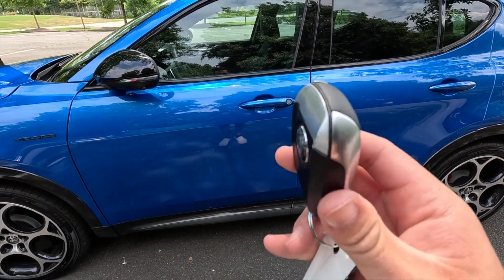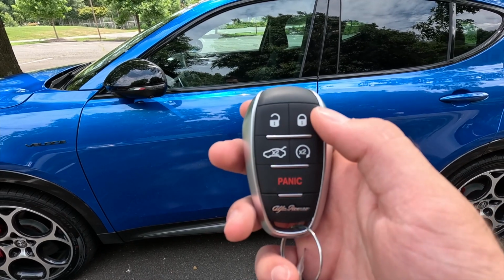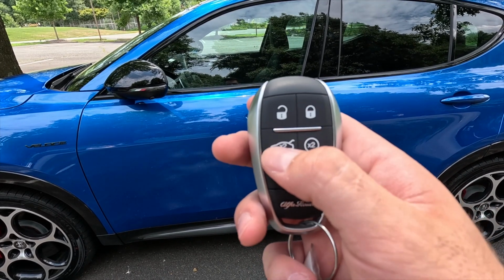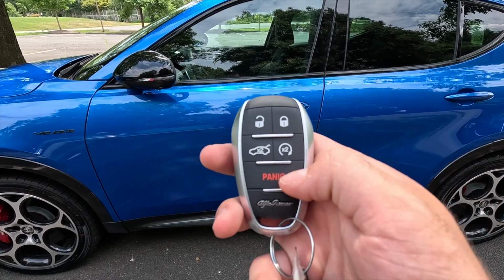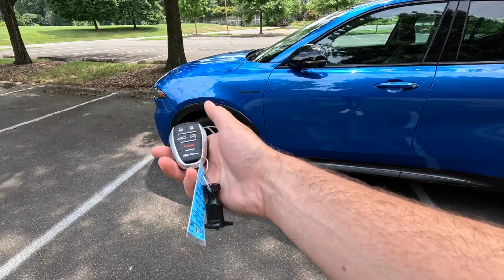It's satin black with some silver accenting, and going over the functions on it, starting from the top, you have your lock function, your unlock function, your power liftgate function, your remote start function, and your panic function. If you wanted to remote start this, all you have to do is press this button twice and she'll fire right up.